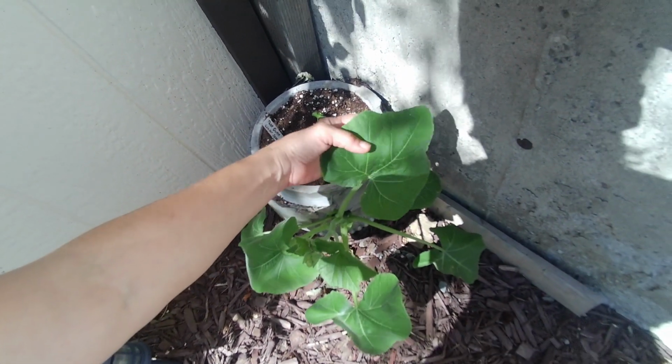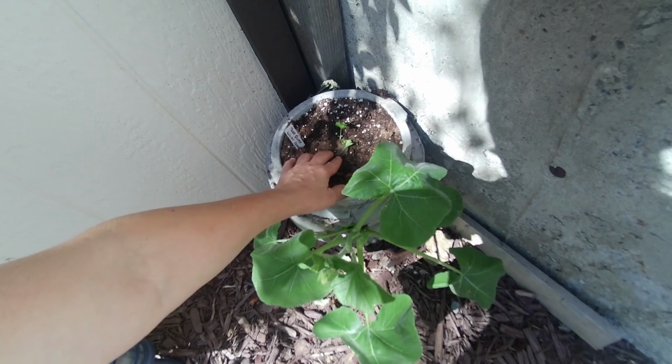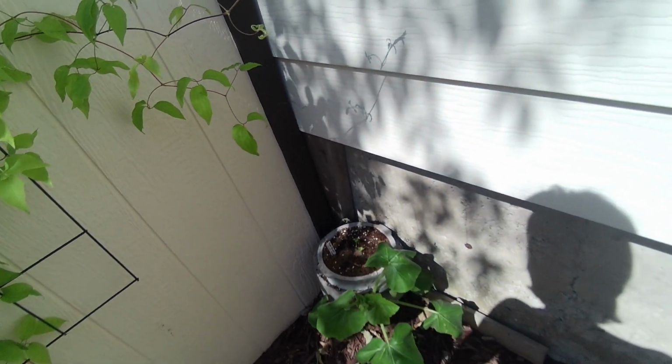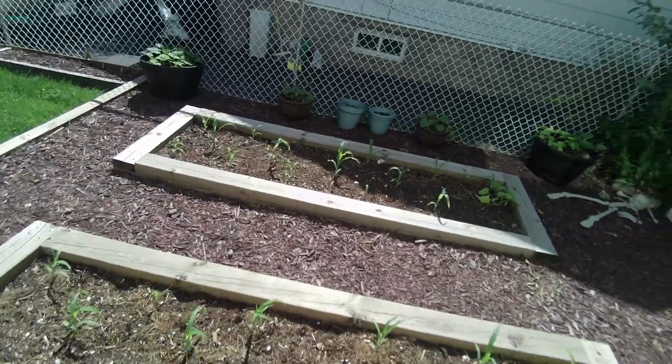It needs water, but I'll have to wait till the heat goes down later on tonight before I give it some water. And I tried to grow parsley here, but it doesn't seem like it's going to survive. But, you know, that's okay. I'm fine with that. So, that would be the gardens in the front.